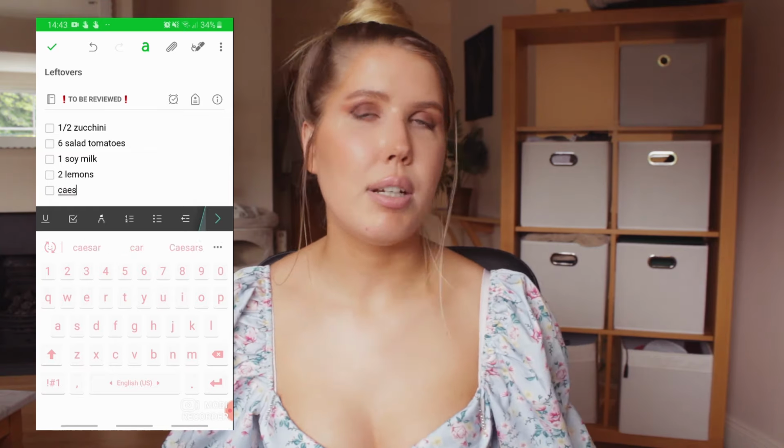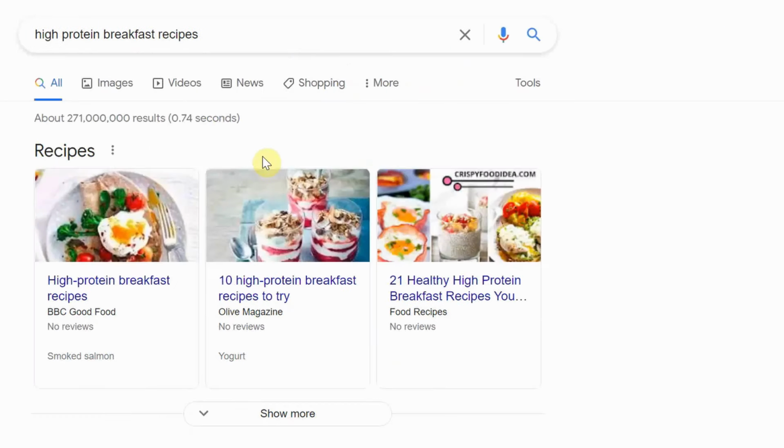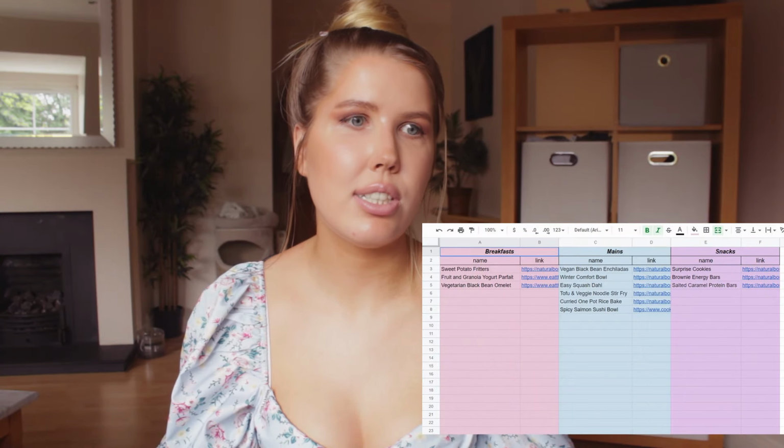I write those down, and we want to ideally meal plan around those, or recipes that have those foods in them. Now there's many ways you can find recipes. The first thing is going to Google and searching for something in specific. You can add them to a Google Sheet. The second way is recipe books.